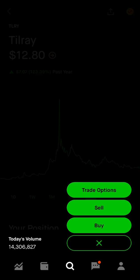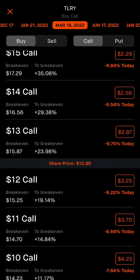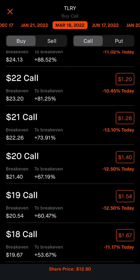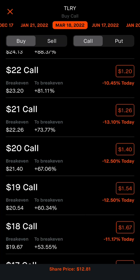So you would press to take out this option. You would press trade option, and then this one we would go out a little bit further, okay? Because it could take a little bit longer for something like this one to pop. So what I would do is scroll to like this $22 call. It's only $120 per contract, the $22 call.